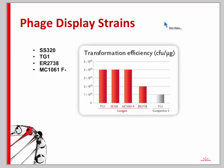So because the multiple rounds of phage infection don't require competent cells, phage display is not dependent on competent cells per se, but where competent cells do come into play in phage display is in the generation of high diversity libraries. So we offer 4 different phage display strains with the highest transformation efficiency available.